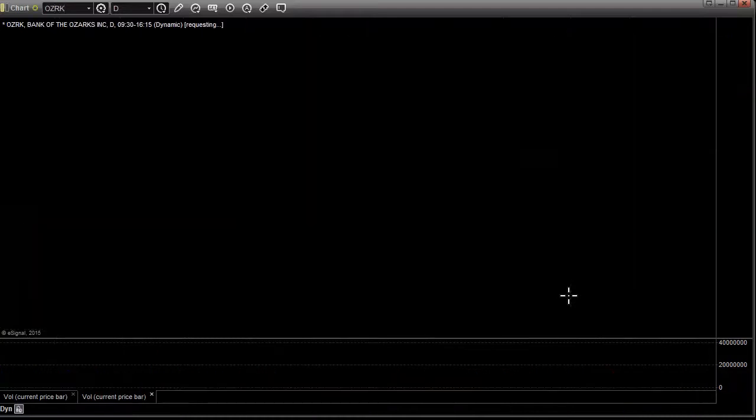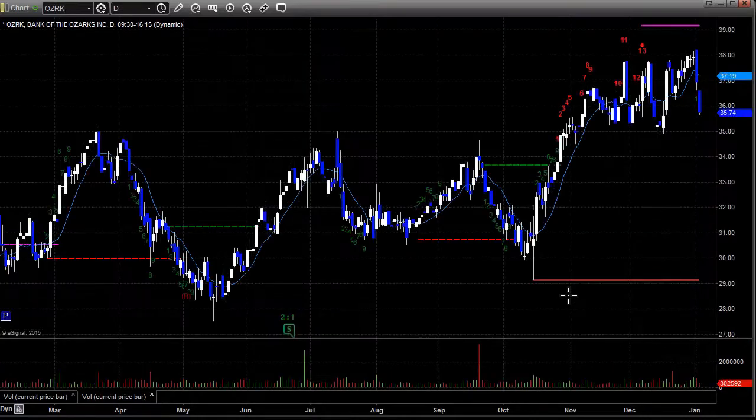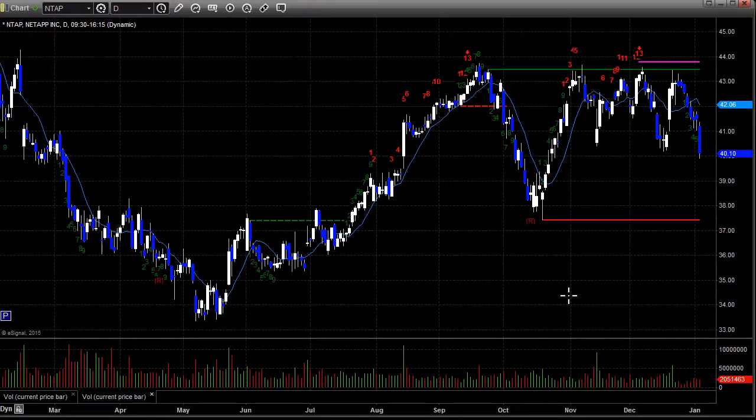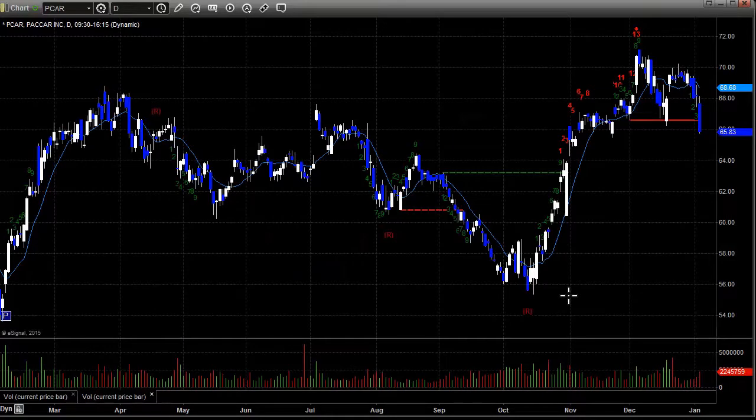Excuse me. RK, sorry. Another one that worked. This one's fun. NTAP. NTAP got the signal on the 4th day of December. That was the high. Been lower ever since, although it did bounce around a bit. PCAR. Signal on the high of December right there.